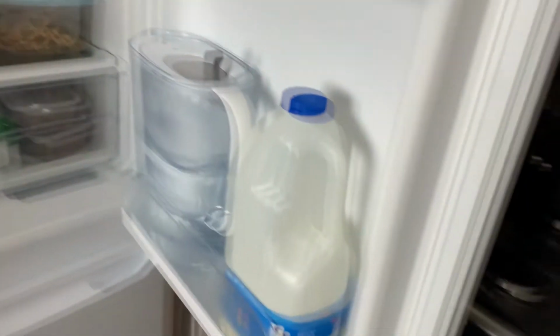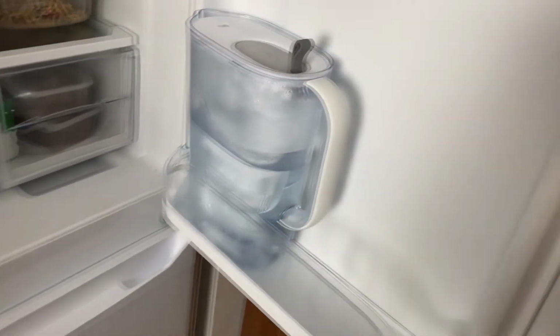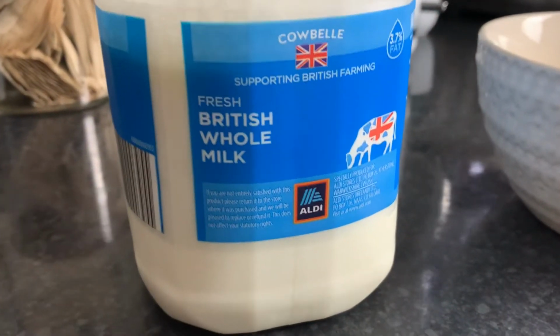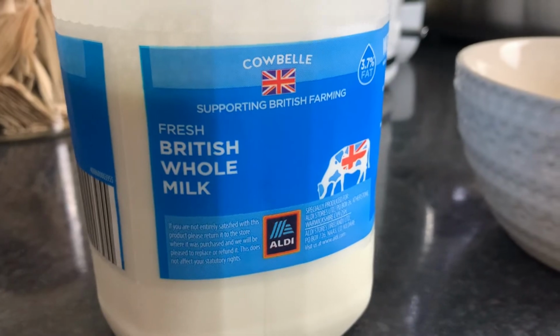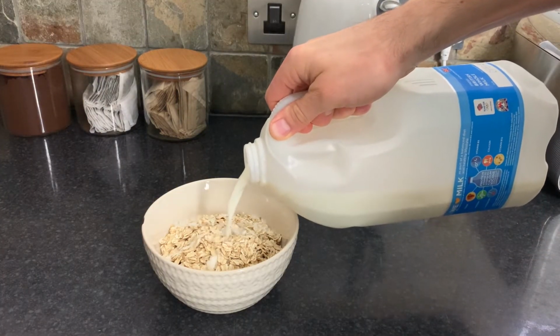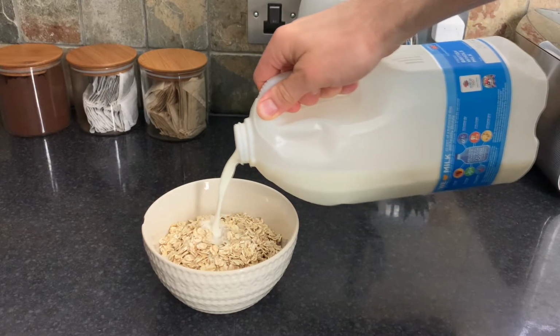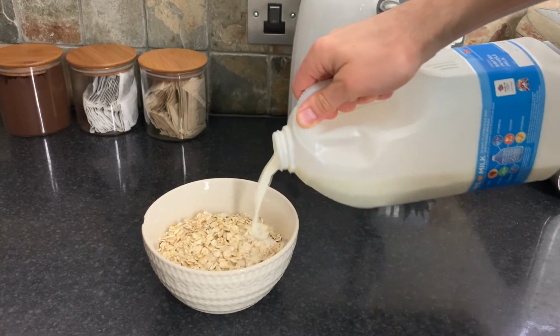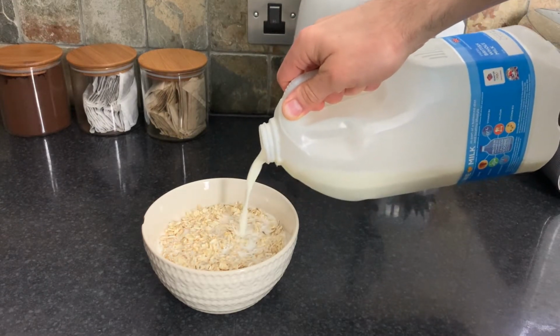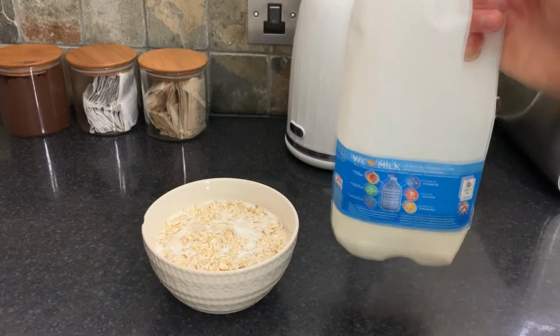Now the milk that I use is whole milk. I know there's a bit of a debate on whether you should use whole milk or skim milk and which one's more healthy. And I might even do a video at some point on this because I think this is an important subject to get right. My main argument for whole milk is that you're not missing out on those nutrients. If you're going to skim away that fat, you're going to miss out on a lot of the nutrients that is contained in that fat.